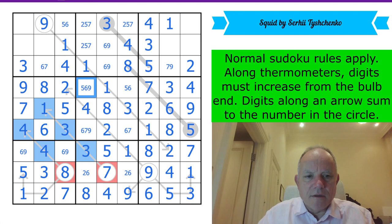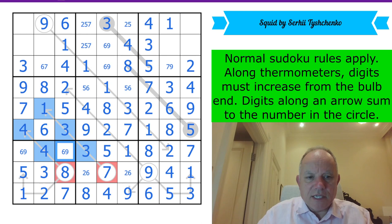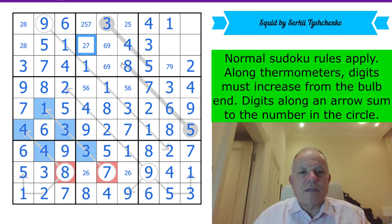5, 6 pair makes that a 7 and that a 9. This can't be 7. This one, don't know. 5 there is looking at that cell. 6, 9, 6. Then we have a 2, 8 pair up here. That's become a 7, so this is a 5. And that isn't. 3, 7, 4, 1, 8, 5, 2. This is 9. That's 6, 9 there.